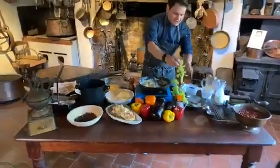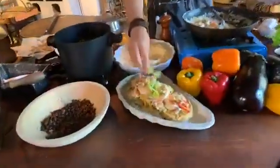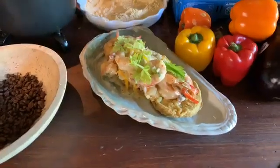A little bit of garnish. This is what I like to do because we have our Trinity. I like to come back with a little bit of celery. There y'all have it. That is our Carriage House Shrimp Aubergine fried eggplant with egg.